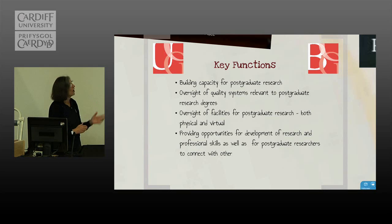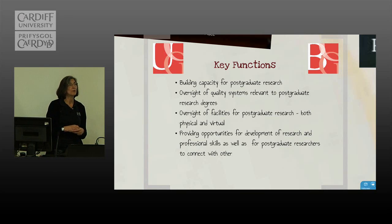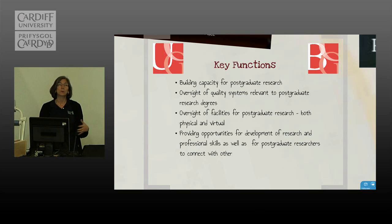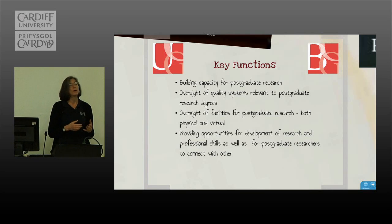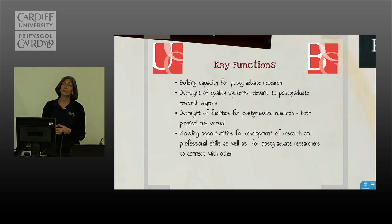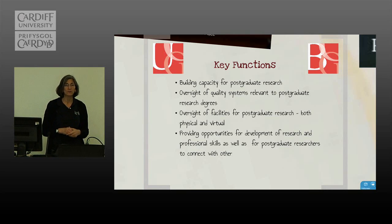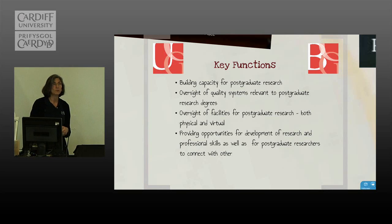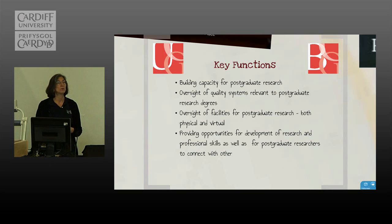The second point is oversight of the quality systems overall for postgraduate research. So there's a group that ensures that this school is following the quality code that the university has, which is actually a UK-wide code, and also looks at other ways that we can improve the quality of the experience overall. All 4 of these functions are served by program teams, and I raise that because all of the program teams have postgraduate researchers as members of those teams, as well as the directors of postgraduate research studies in each of the academic schools at Cardiff University. So if you want to get more involved in year 2, year 3, you might want to consider being on one of these program teams.